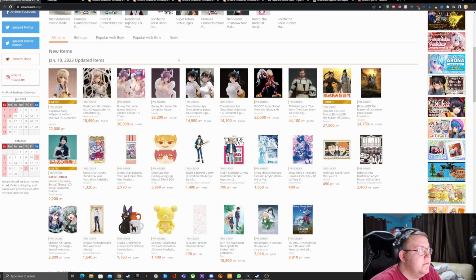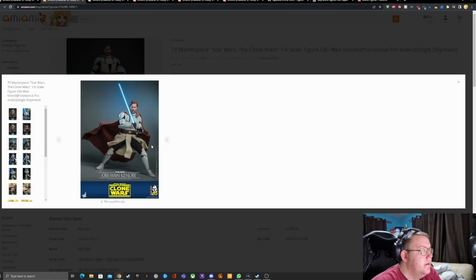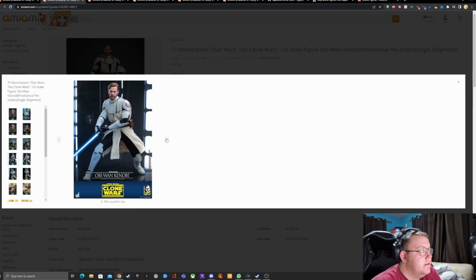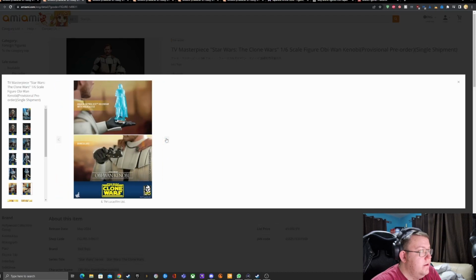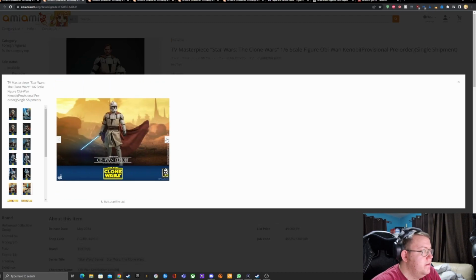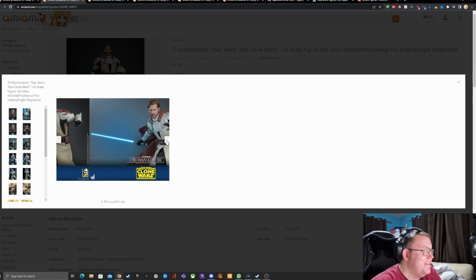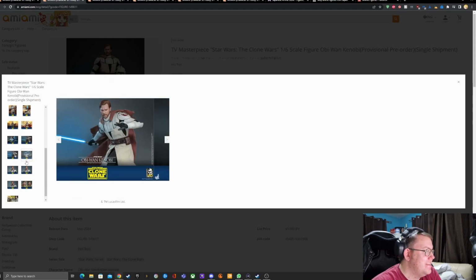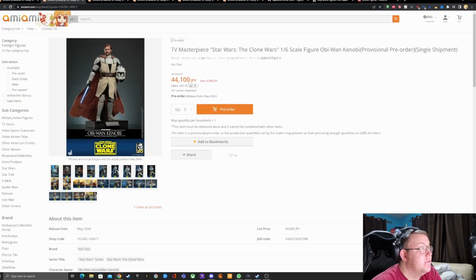If you're a Star Wars fan, you can get Obi-Wan by Hot Toys. It's an action figure style, so you can position him. It comes with a little holographic as well of Anakin, and him in a disguise. It's quite good actually. Detailing looks pretty good overall as well for the facial. It is 44,000 yen, just £282 GB for British pounds.